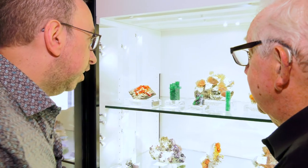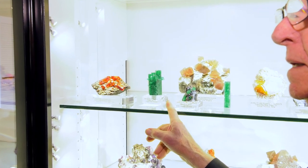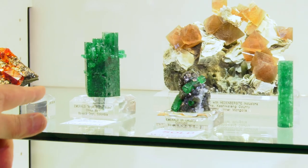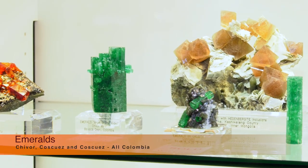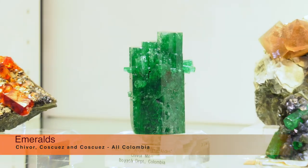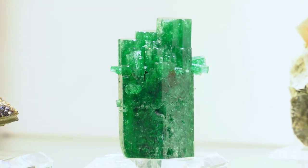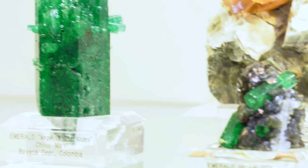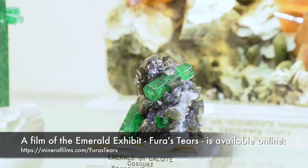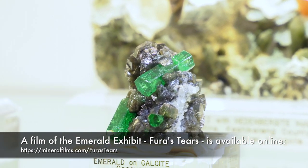Now, this little lovely, I've seen that on the internet. Yes. That was these three emeralds, including, of course, this one, which we call the Angel of the Andes, was part of our big emerald exhibit back in the fall of 2019. In New York City. Yes, in our gallery. And these three were on exhibit in the gallery, as well as, of course, many others. And we do have a catalog of the exhibition that shows every piece that was in the exhibit. In fact, I'm just going to grab a copy so you can take a look at it.